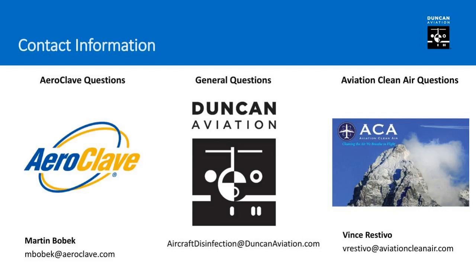There's a comment on how long it takes before you can enter the aircraft. We're looking at it from a Duncan perspective, about a 30-minute phase to clean out, basically let the cabin aerate, and obviously that's going to depend on whether it's inside or outside. I think the reality is it's probably far less than that, but 30 minutes is the time frame that we have chosen.